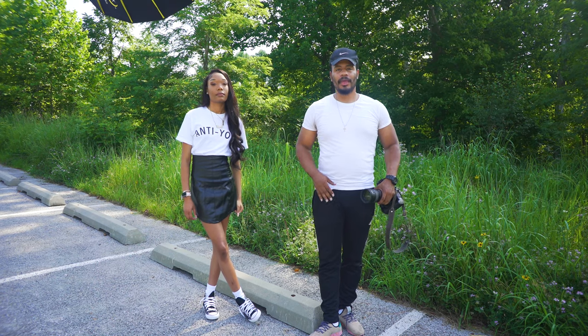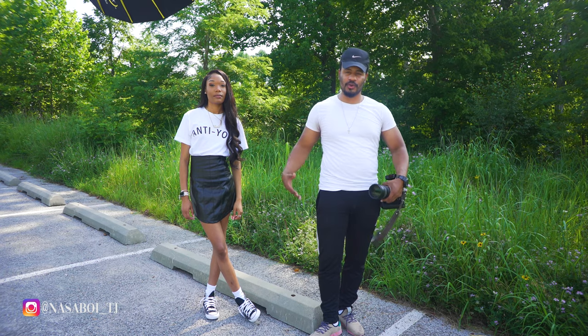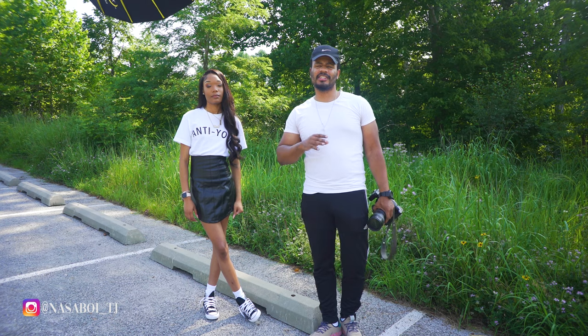So I kind of like this outfit because it has kind of a street vibe to it too, so I'm going to use this type of setting. And then we got some other things here we're going to shoot with.